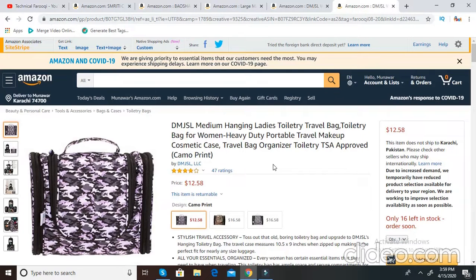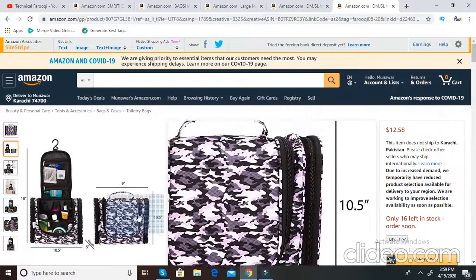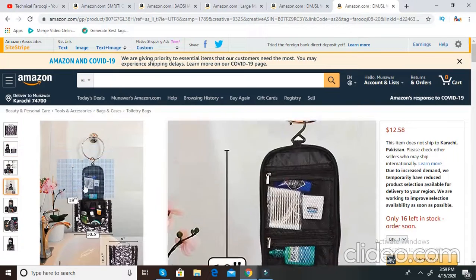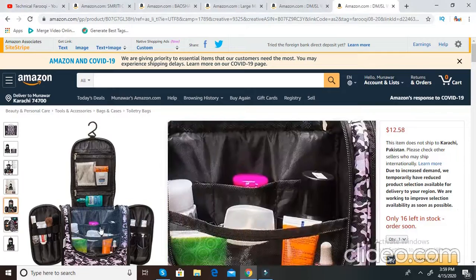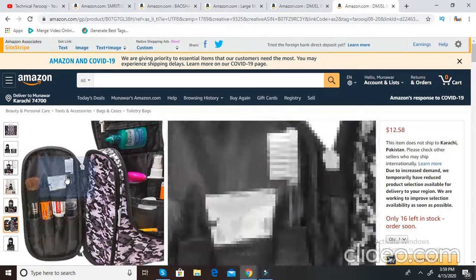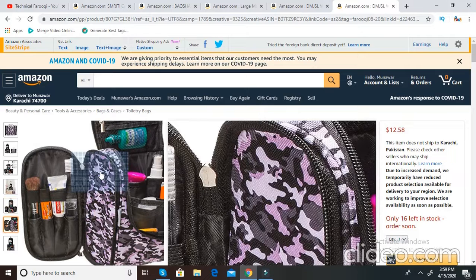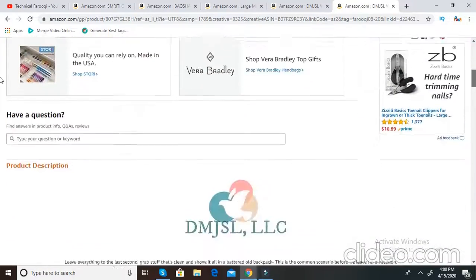Now here comes this bag. The size is showing, you can hang it on the wall, you can keep your daily routine things. This is very ideal for traveling persons who love traveling. They can keep their daily routine things in one place. I recommend this, a bag for daily routine.